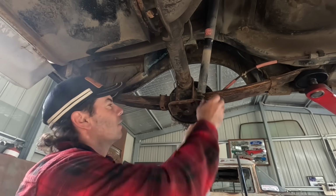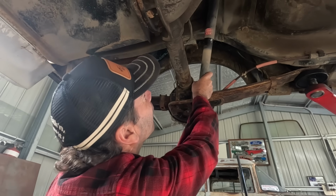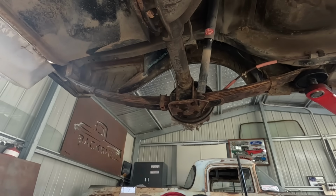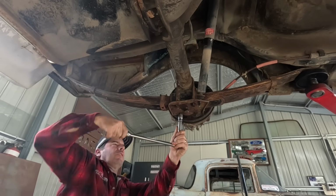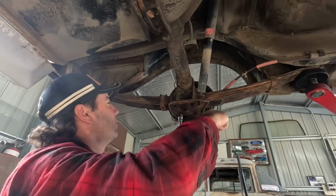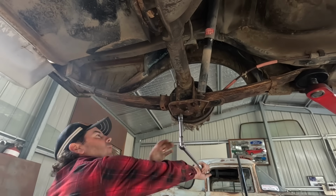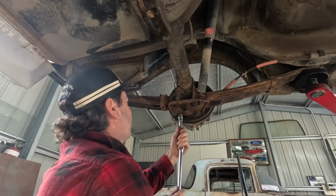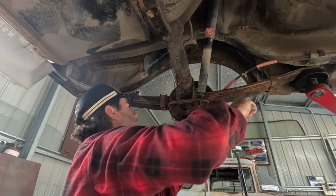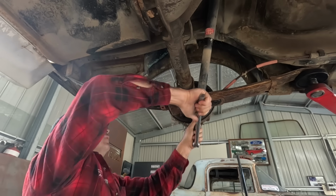Anyway, just gonna undo that shock to make it easier. She's had new shocks in her. And we'll knock off both, I don't know, what do you want to call them? Shock pads, U-bolt pads, whatever you want to call them. We're going to knock them both off, both sides, just to make the diff a little bit easier to lift. If I can get it on there.